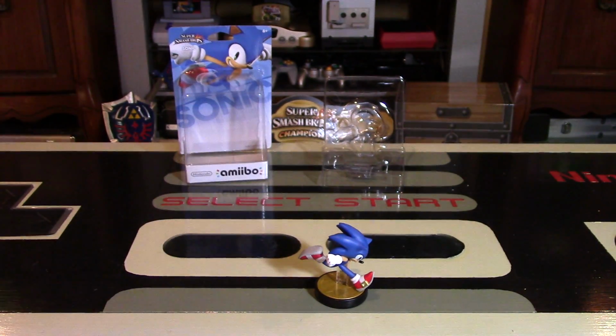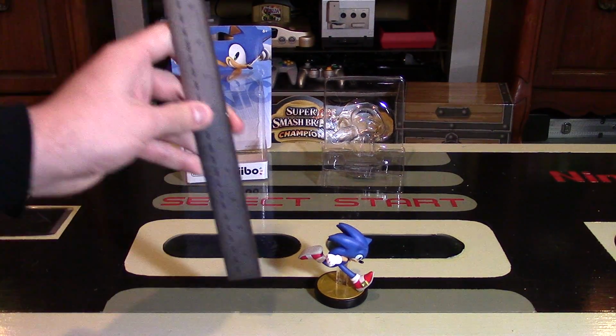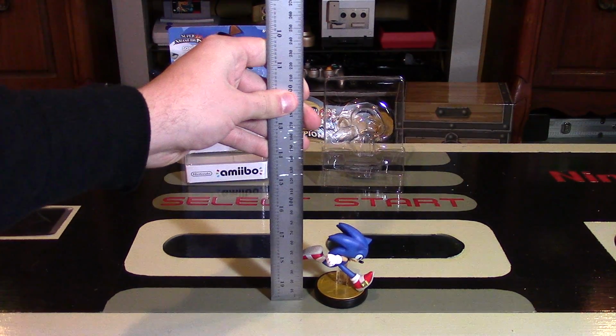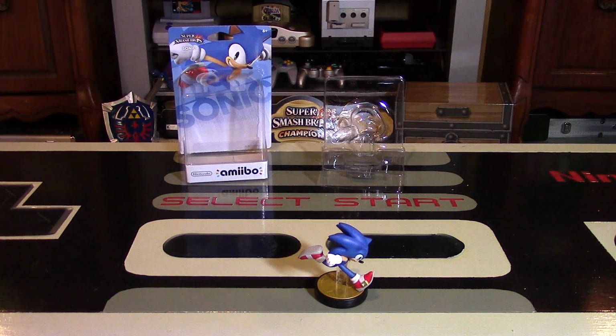Let's just take a look at how tall this figurine is. What do we have first? Let's usually do inches first. So we have about 3 inches tall, which makes sense. It's one of those figures that is a decent size, but not too tall. And it's about 75 millimeters tall, or about 7.5 centimeters.